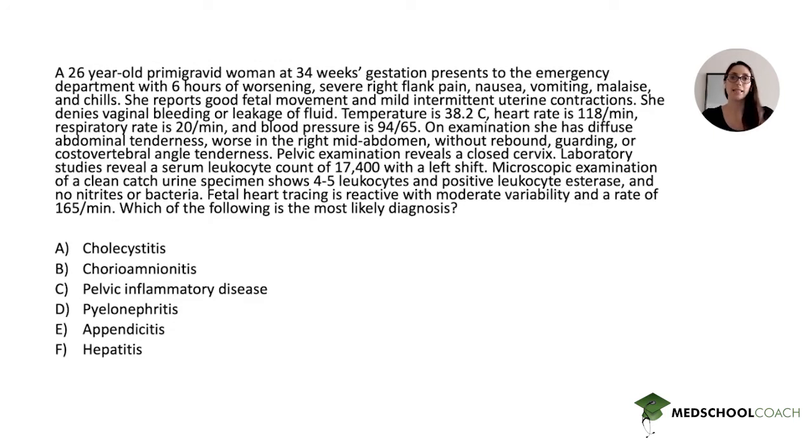And today we'll be reviewing a Step 2 CK question in OB. So let's start by reading the stem.